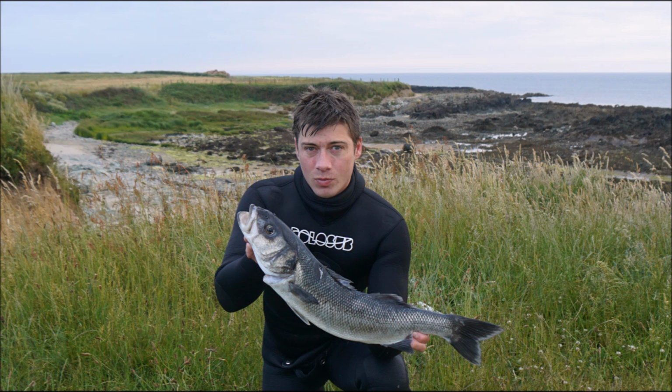And in this next photo, you can see the bass that I shot in the shallows, a pretty nice fish. Just drop me a comment if you think it's too big.